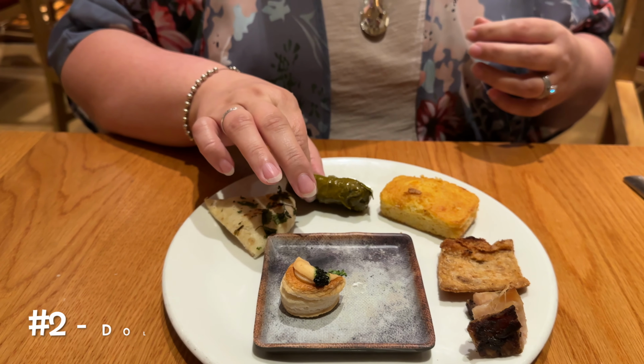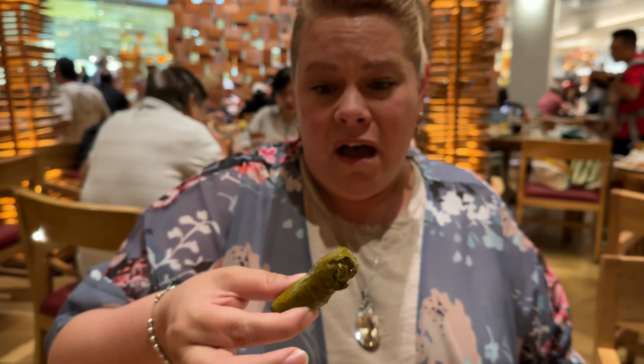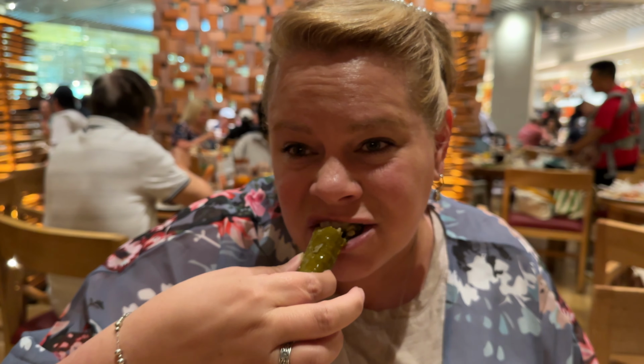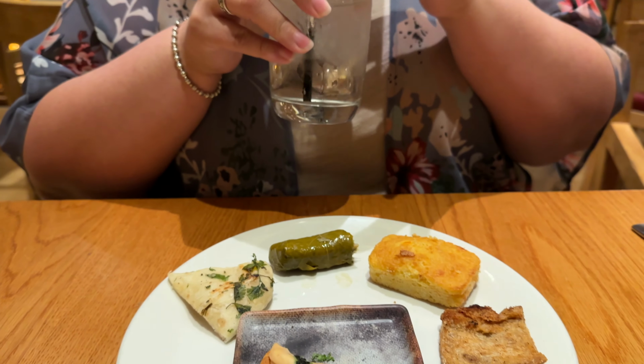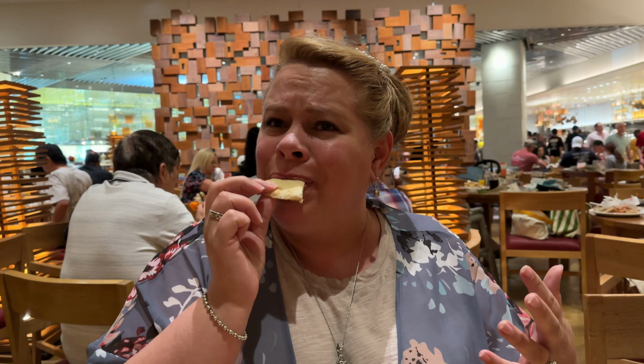Coming in at number 2 was the dolmas, which was basically a sour snot rice log. It was probably the worst thing I have ever put in my mouth. This was everything that I hate, wrapped up in one slimy rice log. Sour, cold, wet leaves. And to top it off, the rice was some of the most disgusting I've ever tasted. In my opinion, this should have been number 1, but I was outvoted. Let me know in the comments if you think that this should have been number 1 on our list.